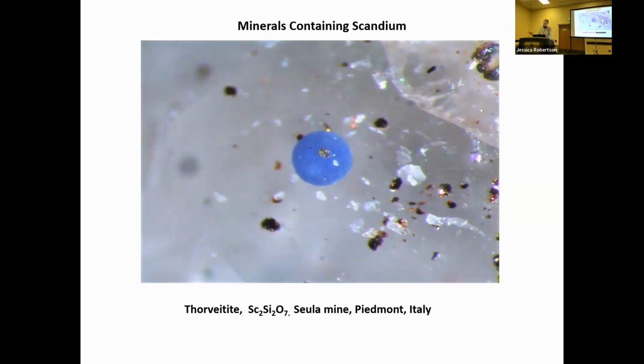Some of the minerals, one of the other talks told us that sometimes the mineral will be named after the elements in the mineral. That's a good question. There are several minerals that are just named after the elements. In this case, it's named after the individual who found it.